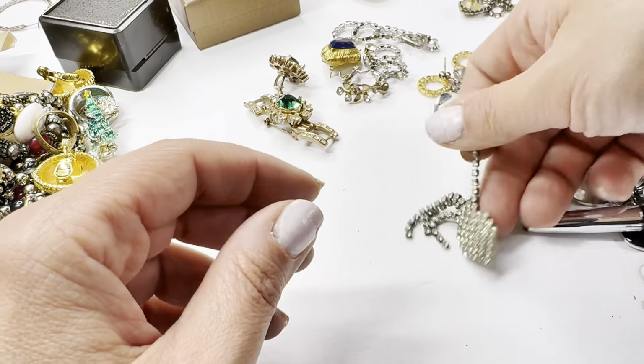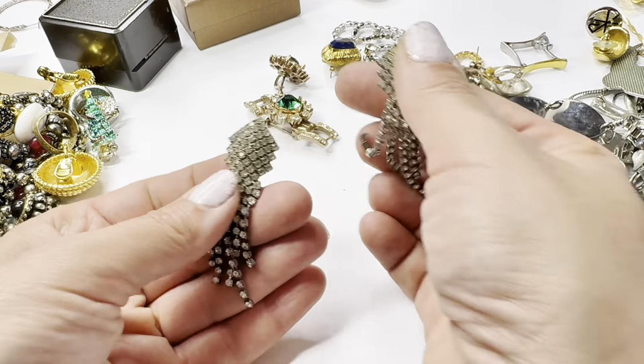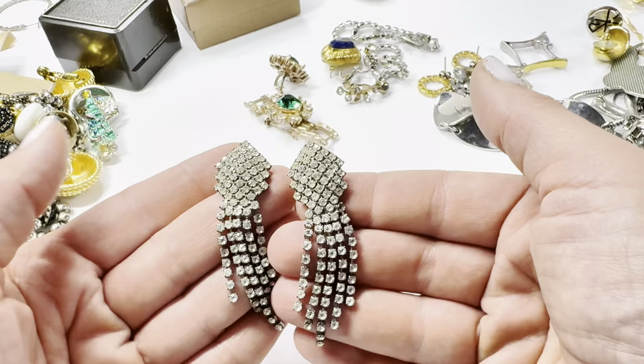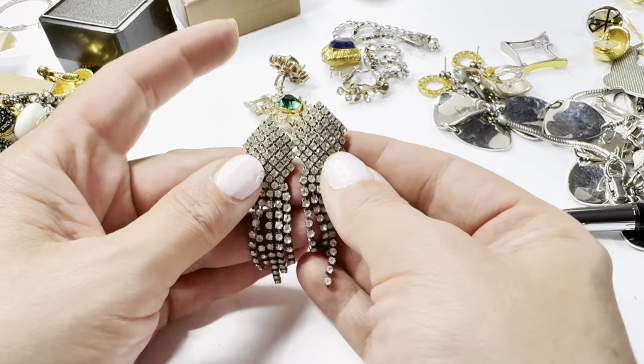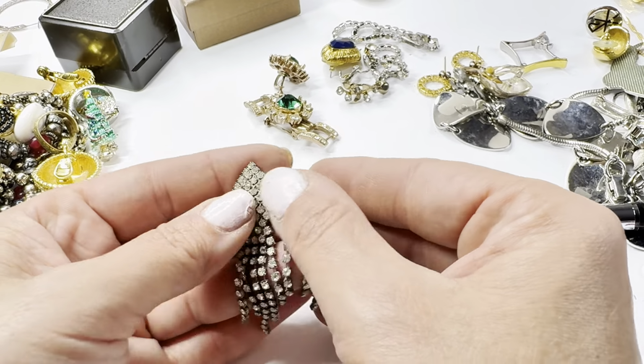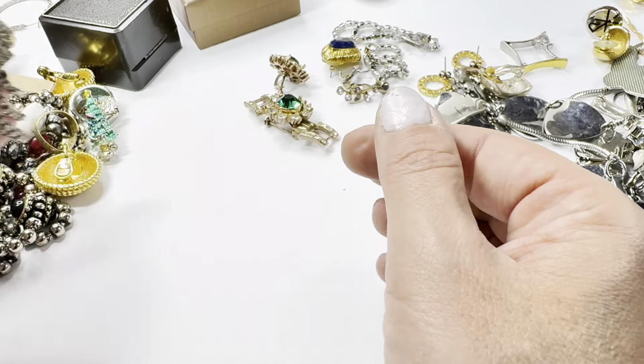And now I got a single earring again. Oh, here's the mate. Okay, so clear earrings, little fringe on the bottom. Those are really pretty. Probably could use a cleaning, but we're gonna say $8 on those.